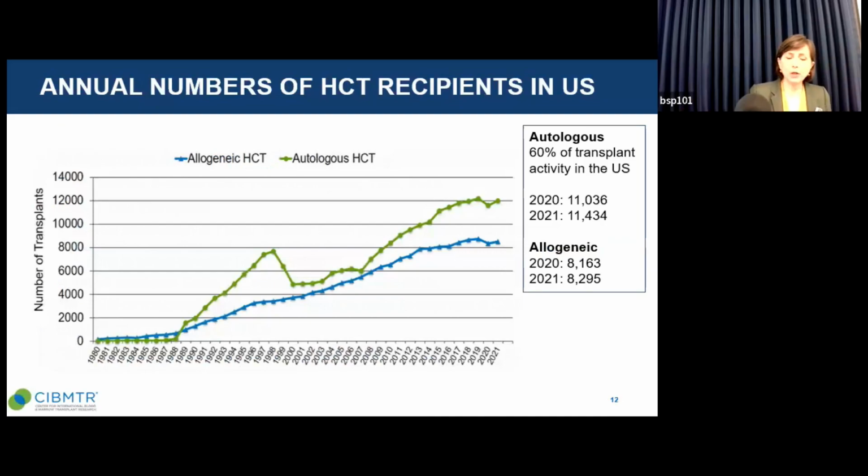Here, the annual numbers of HCT recipients in the US. And you can see, looking at the autologous, because we are looking now at autologous, we see the green going up. And I want just to disclose that this peak that you saw here in the 90s is because in the 90s, there was some fake news, right?